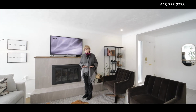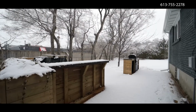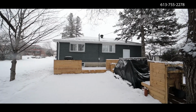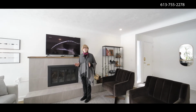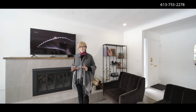We've got great summer pictures for you too on our website showing the backyard and this amazing deck that they've built. So be sure to have a look there and see what all of this has to offer you in the summer. It's a custom-built deck with great seating, great planter areas, and an area for you to be able to slide your barbecue right in. So it's a great entertaining spot here too.